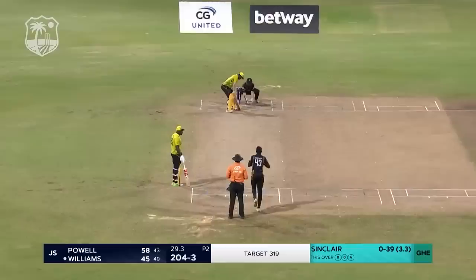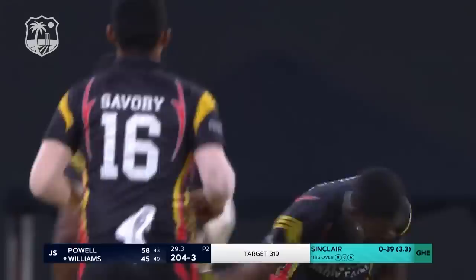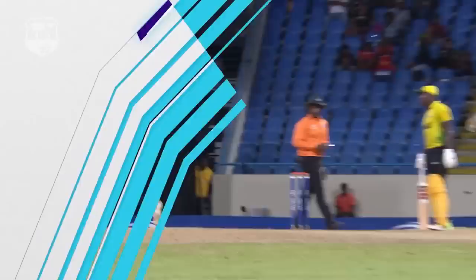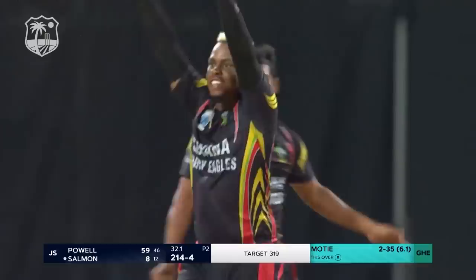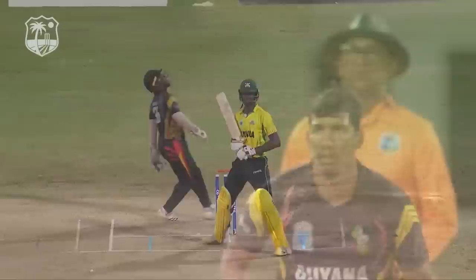Oh, chance! He's gone, would you believe it? Alwyn Williams was playing so well. And then we got the backflip from Sinclair, relief for him. Catch taken. Has he nicked that? Yes! Finger goes up. So Moti brought back into the attack and he delivers straight away. Guyana know they need wickets. And Salmon, with a little bit of inexperience, has been going at the ball too hard.